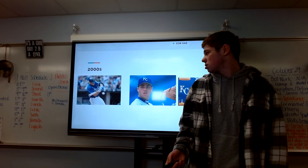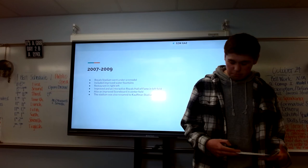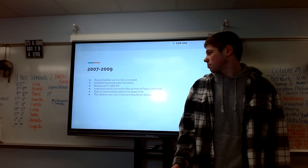From 2007 to 2009, the Royals' stadium went under a remodel. It included improved water fountains, a restaurant in right field, and a bigger, interactive Hall of Fame in left field. The stadium was also renamed to Kauffman Stadium in 1993. In 2010, the Royals saw rookies take over and develop.